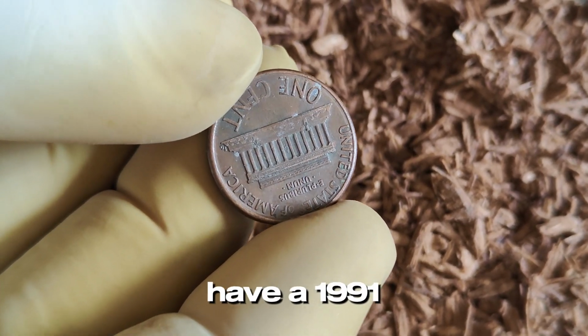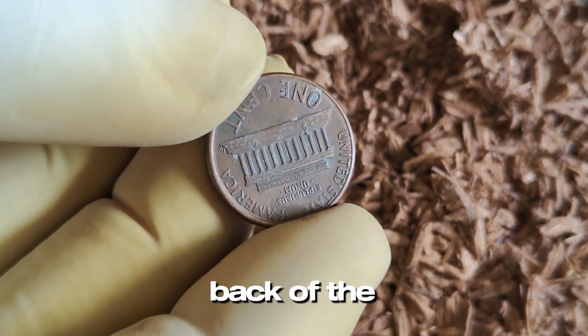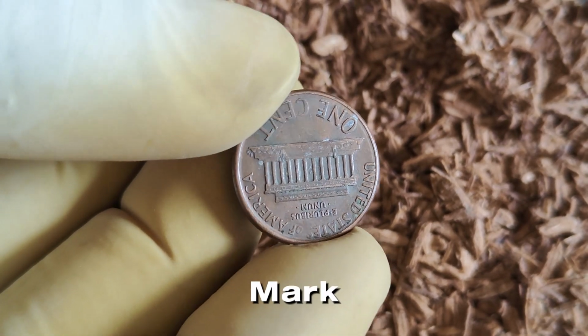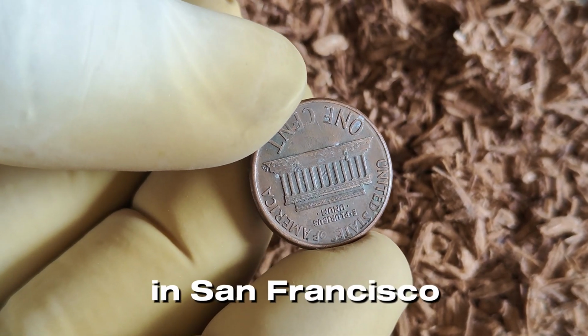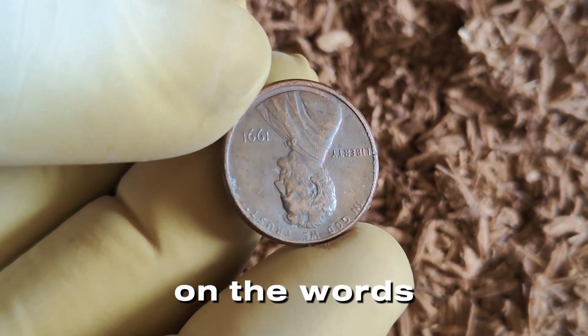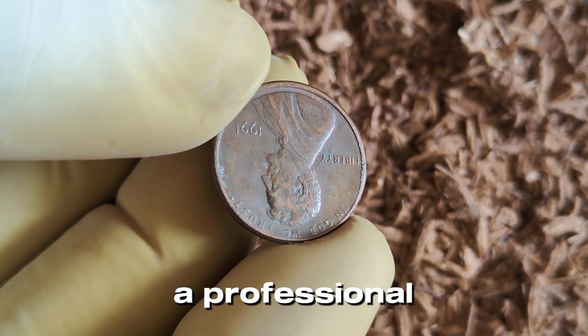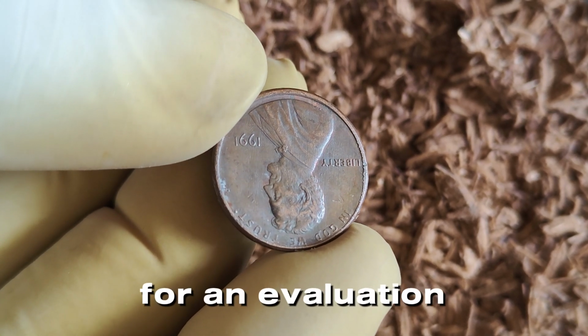If you think you might have a 1991 S double die penny, here's how to check. Check the back of the penny for the S mint mark, which indicates it was minted in San Francisco. Use a magnifying glass to look for doubling on the words and Lincoln's image. If you think you've got one, take it to a professional coin appraiser for an evaluation.